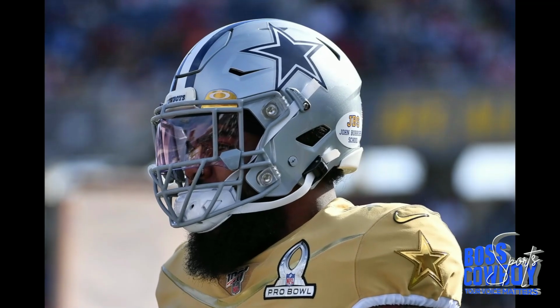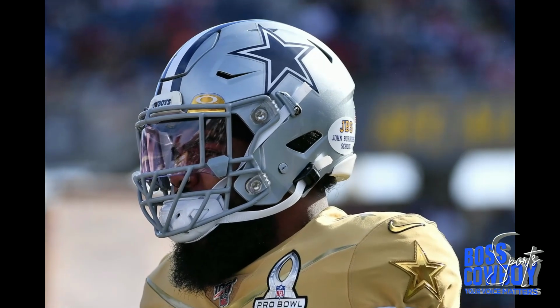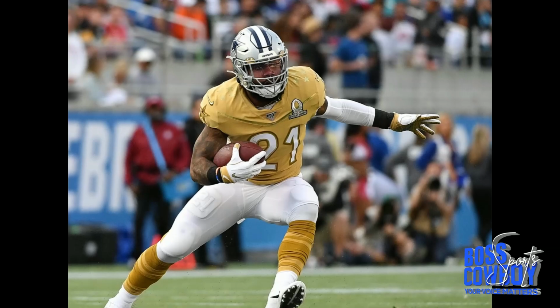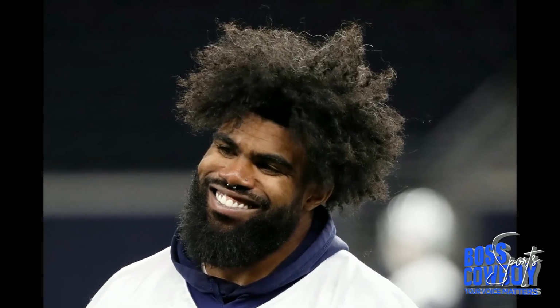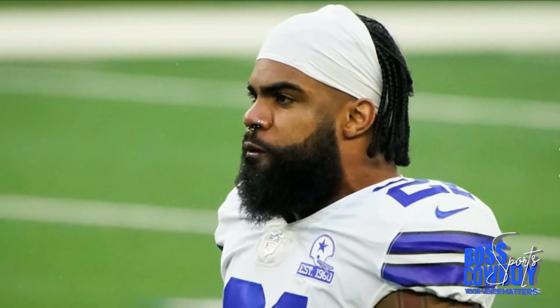So Ezekiel Elliott was sound. He was solid. Pollard was sound. Ezekiel Elliott got the bulk of the carries this game. And in my opinion, for good reason, because if you're committed to running the ball inside like the Cowboys were in this particular game, then you want to give it to the hammer, the guy that can actually hit people and make them drag and make them hurt as you get later in the game.